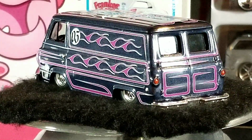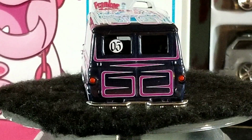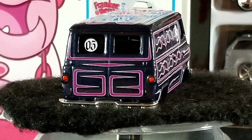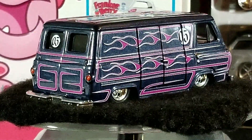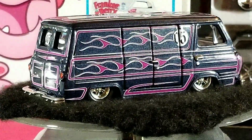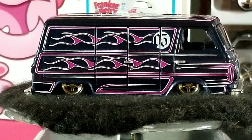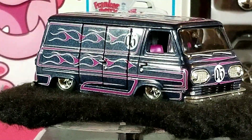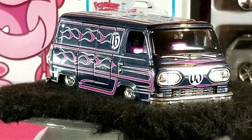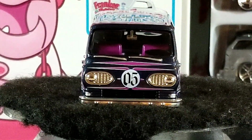Alright, here's another shot of it. I updated my phone, and it's changed the operating system quite a bit, so the zoom in and zoom out on the camera is really funky, and I'm kind of getting used to using it with this new control setup I now have to deal with. But the 05 stands for the 2005 Toy Fair. That's what the 05 is about.